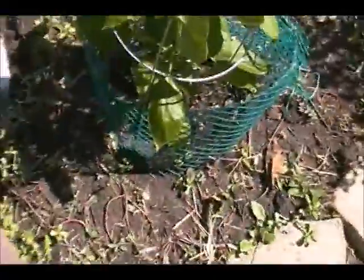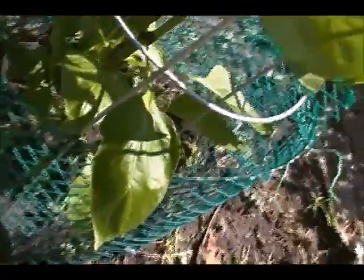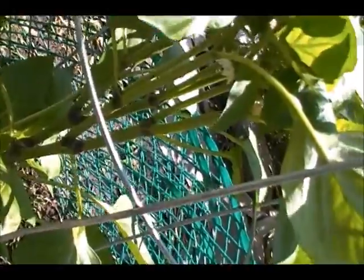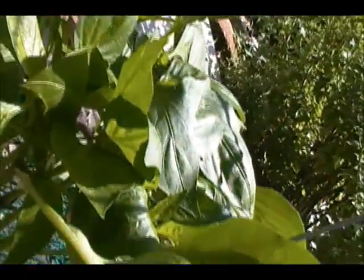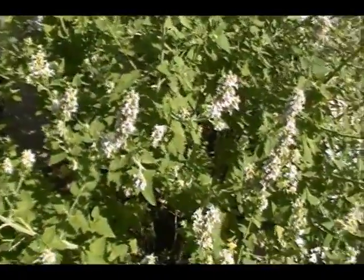And over here is our Mad Hatter pepper. Okay, right there. Mad Hatter has been flowering but dropping all of the fruit. So I'm assuming that the bees haven't found their way over here. Either that or the plant's not very happy. Although there is a catnip right here, and catnip attracts bees by the dozens, so we'll see what happens there.